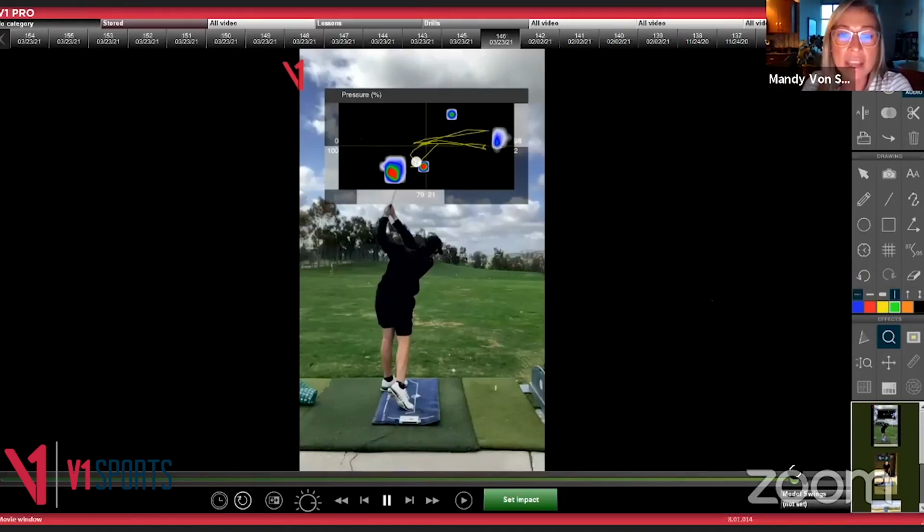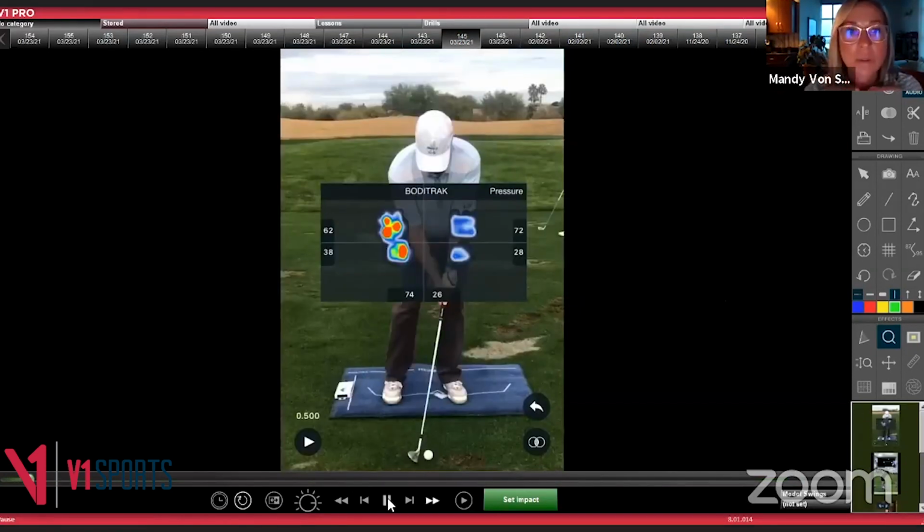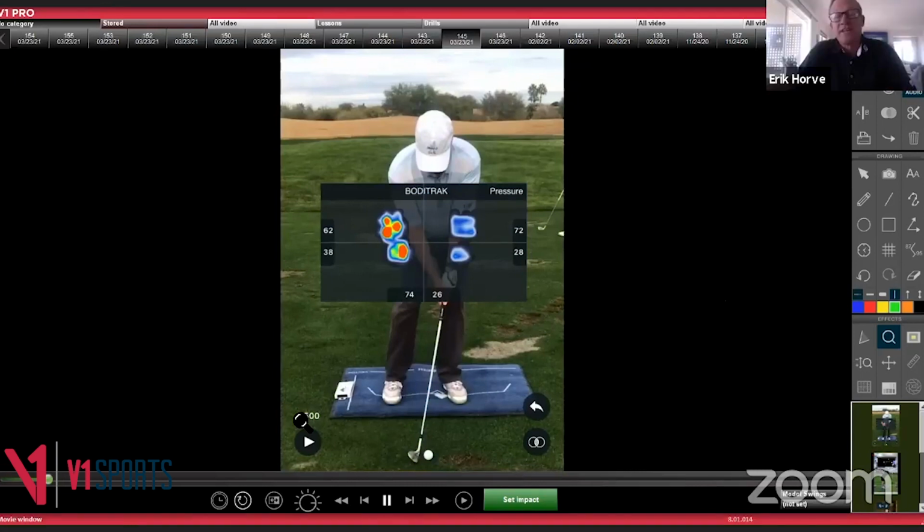Okay, so we have another golfer that we might recognize that has a cool abbreviated trace. So Anna, this is Michael Allen's trace, if you could pull that one up. And Erik, while she does that, do you mind telling everyone what an abbreviated trace is? Well, it's just like it sounds, it doesn't move a lot. Abbreviated trace is what I coach for a lot of short game shots. In short game, we're trying to take the power out. Power is not necessary, especially at this level.